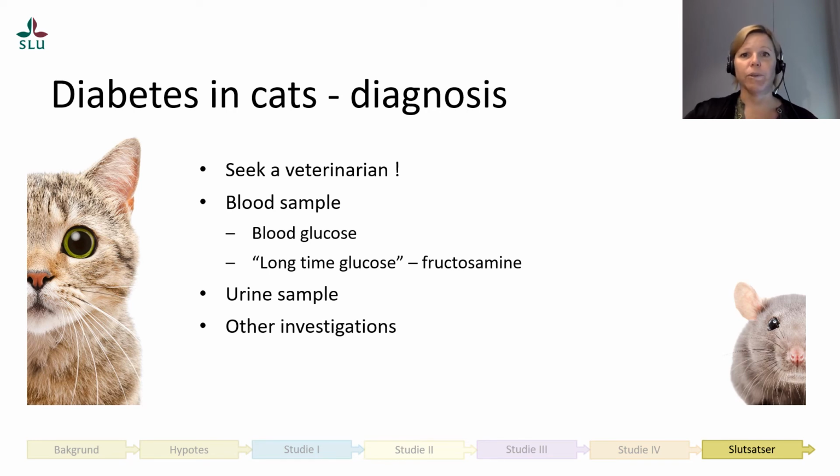So what do I do as an owner suspecting my cat to have diabetes? Well, this is a disease that requires a visit to your veterinarian. The vet will typically examine the cat and start by taking a blood sample. It's very important that the vet does not only measure the blood glucose, which of course will be high, but that he or she also confirms the diagnosis with the so-called long-time glucose memory, the fructosamine, to verify the diagnosis.